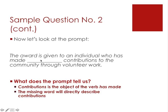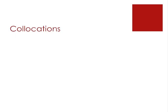And that most likely, since we know we're looking at an adjective now, the adjective is going to be directly describing the word contributions. So notice how much faster we were able to identify the idea by looking at the answer stem first. Now this brings us to a concept we call collocations.